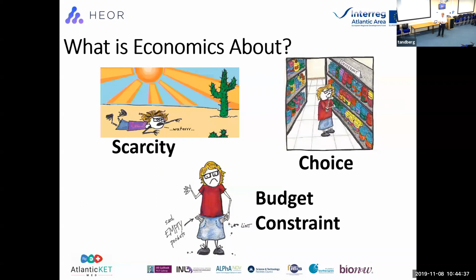We also know, in terms of economics, there's an element of choice, and essentially, economists want to understand how both individuals and institutions make choices in relation to the scarcity of the resources that are available to them. And then finally, the last concept is a budget constraint. Everybody has a budget. Again, we don't have infinite amounts of resources. If we did, that would be a nice scenario, but unfortunately we don't.